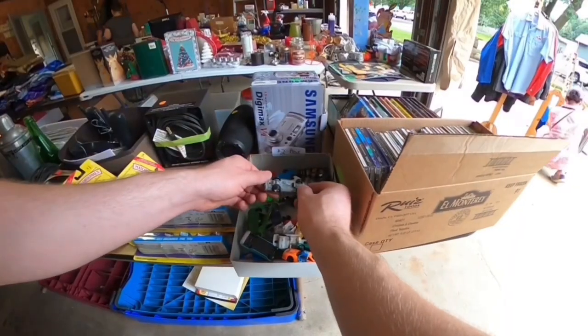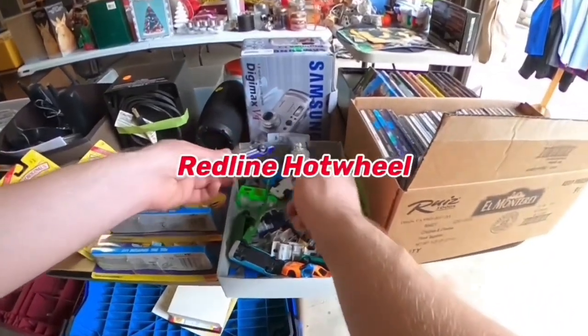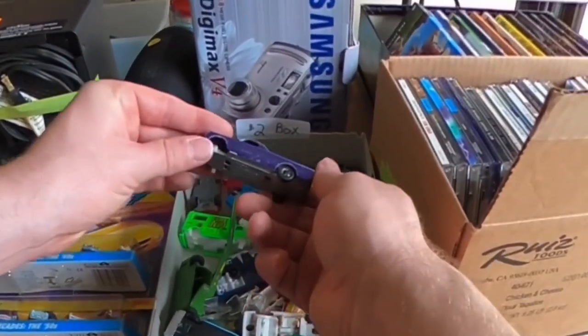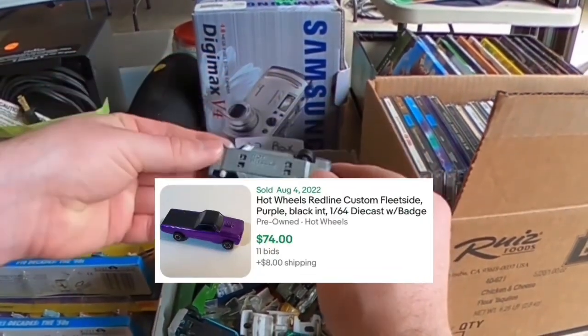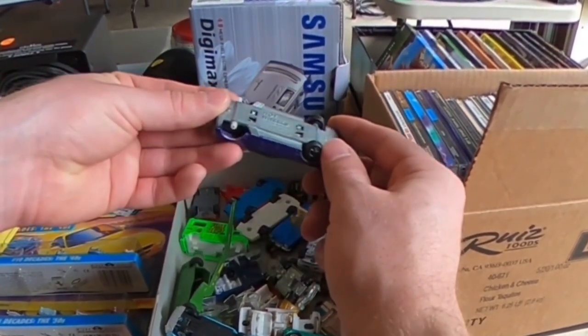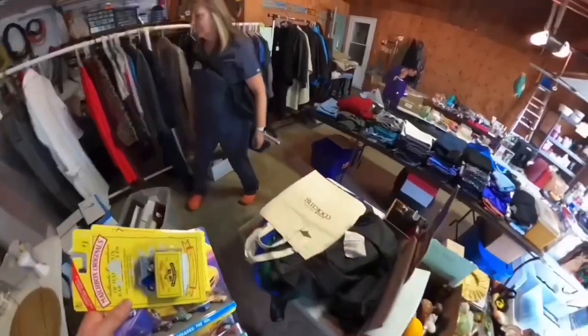I started digging around this box of toy cars, and I ended up finding my very first Redline Hot Wheel car. I look for these all the time, and I've never found one. This one in good shape is probably about a $60 to $70 car. This one's in pretty rough shape. It may be worth something, but I'm just going to pick it up for my own collection.